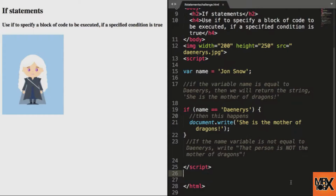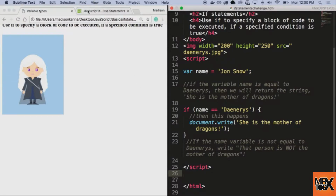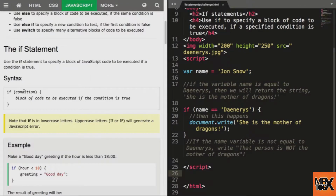Okay, so when trying to figure out how to add this next component into this if statement, we're going to go over and look at if statement documentation. So we can look here and see we're doing the first part of the statement. If this condition is true, then this block of code executes, this block of code inside the curly brackets.